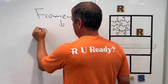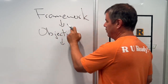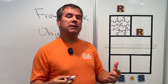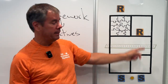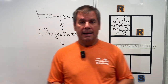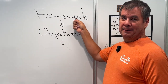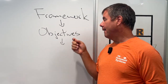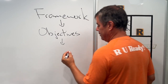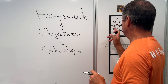From the framework, you flow down to objectives. So the framework gives you objectives. Now, one area of the game that players often misunderstand or don't fully understand is the difference between the return side here, these R players, and the serve side here, the serve player. It's a very different game from this side and from this side. And in fact, your objectives for each side are different. Objectives which flow from your framework. So as you start seeing the framework, you start understanding, oh, that's why my objective on the serve side is this and on the return side is that. Then from the objectives come your strategies. So think of these as like the little puzzle pieces, right?